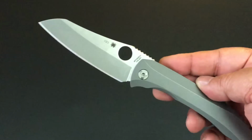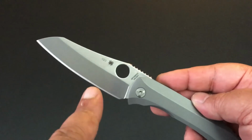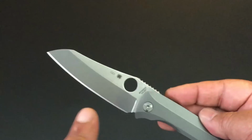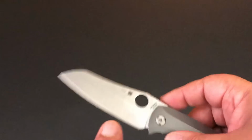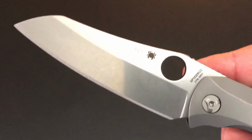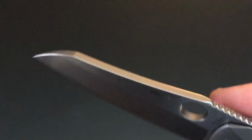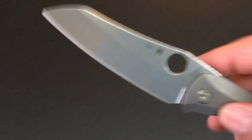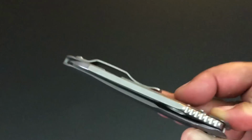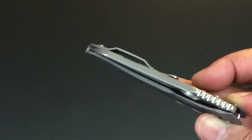Here's what is not on this knife that was on the Nirvana that drove me crazy. They had a gray coated blade. Hated it. Okay? And I think that caused some of the sticking problems, etc. This is a stonewash blade, S90V steel. S90V steel, great steel. And it's stonewashed, as you can see. I love that. And that's why once it gets past the pivot, look how smooth. This is literally out of the box 5 minutes ago.